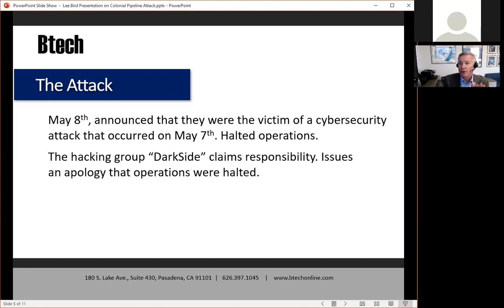Colonial Pipeline first reported the attack to the FBI. One of my favorite groups is the Cybersecurity and Infrastructure Security Agency, CISA, which is part of the Department of Homeland Security. They were not notified by Colonial Pipeline. Colonial Pipeline is a private company, so currently there's no requirement for them to report this to an agency like CISA. They brought in the FBI because of the ransom request. The FBI quickly reported it to CISA.